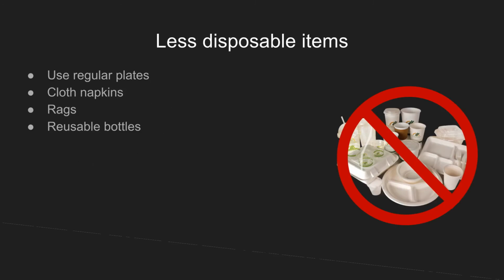And the last one is another one that maybe may be the hardest one, but using less disposable items. Yeah, I know they're everywhere at fast food restaurants and at your school, and you can't really get away from them. But it's great if you can, because disposable items are one of the biggest solid waste.